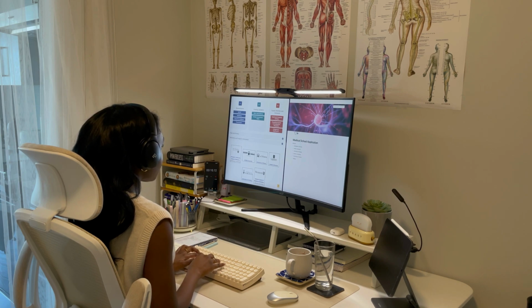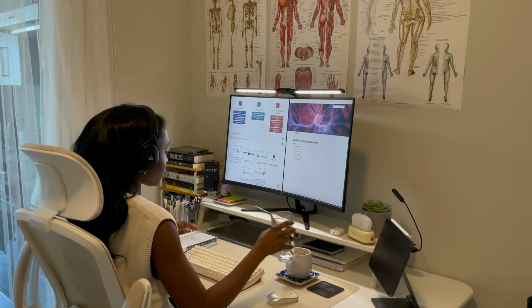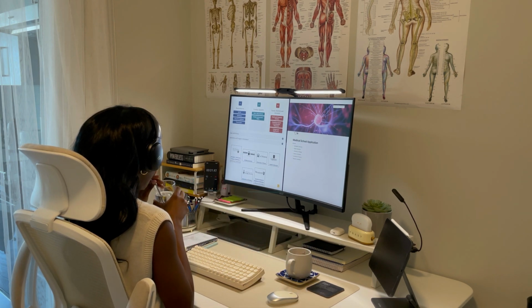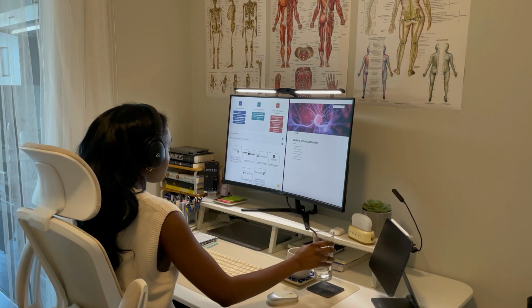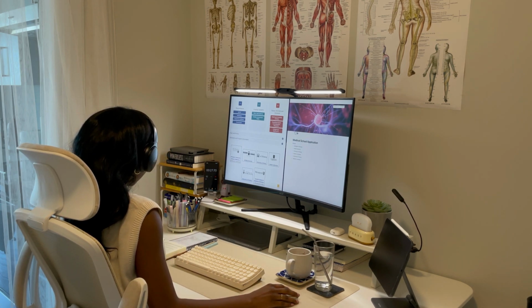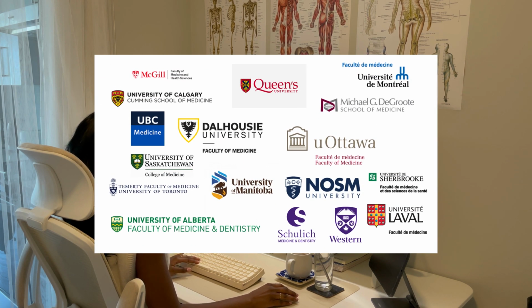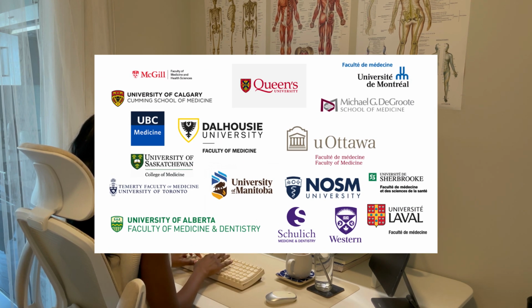For starters, there are 17 accredited medical schools in Canada right now, and I say right now because there are quite a few new proposed medical schools that will be coming over the next couple years, but for now there are 17 official ones. And these range from the 2 medical schools in Alberta to the 1 in British Columbia to Manitoba, Newfoundland and Labrador, Nova Scotia, a couple in Ontario, a couple in Quebec, and the 1 in Saskatchewan as well.